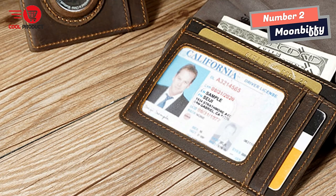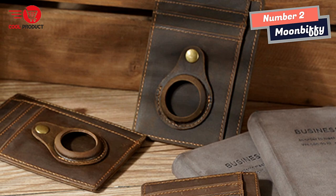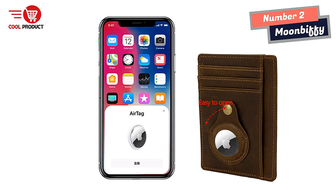The Airtag GPS protection cover keeps my Airtag discreetly hidden and well protected from any unwanted tampering or accidental damage. Knowing that my belongings and the Airtag are safeguarded brings peace of mind, especially when traveling or in crowded spaces. The wallet's craftsmanship is evident in the quality of the leather. The material not only exudes sophistication but also feels durable, ensuring longevity.